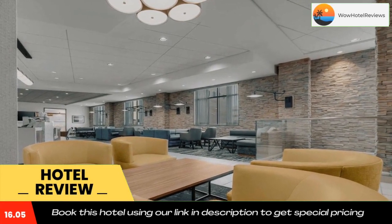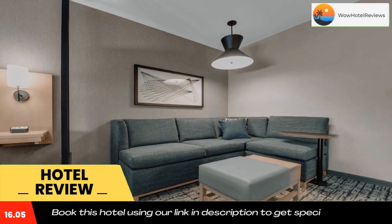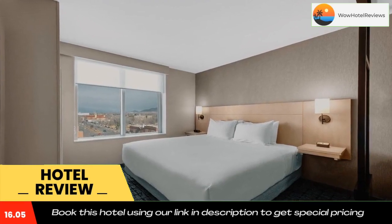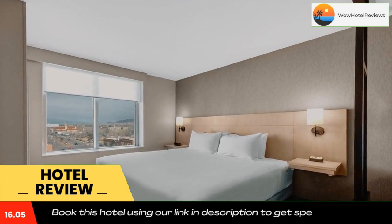Attractively set in Colorado Springs, Hyatt Place Colorado Springs Downtown has an American breakfast and free Wi-Fi throughout the property. Offering a restaurant, the property also has a fitness center, as well as an indoor pool and a hot tub. Private parking is available on site.